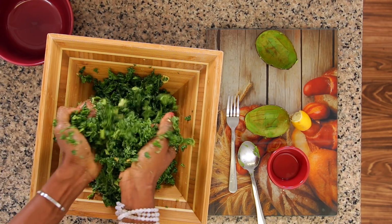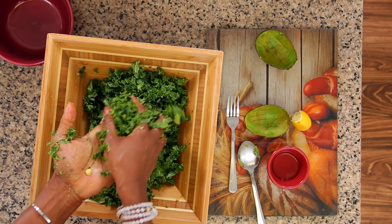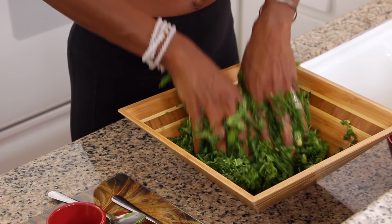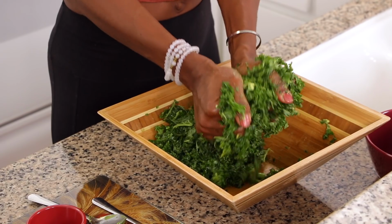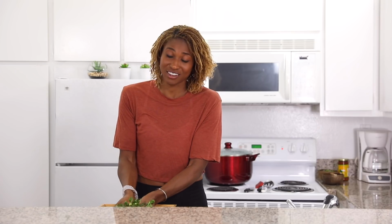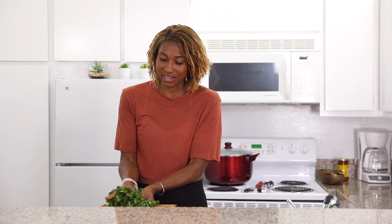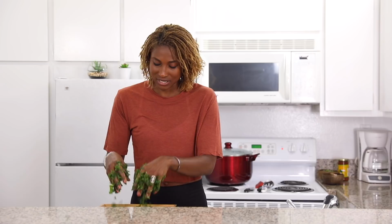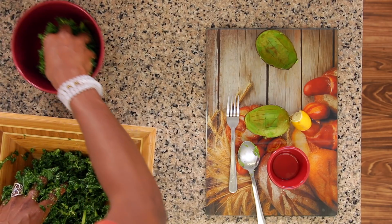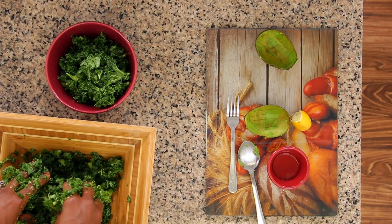Not only that, this is great for your hands. I mean, that avocado makes your hands nice and soft and it gets in your nails. And as you can see, this is just getting smaller and smaller. I mean, okay, I can do this all day, but it really feels good. And if you've never massaged kale and avocado before, you should really try it. It's really, really amazing. Okay, so now if you've gotten all your feels in with the kale, go ahead and transfer it to the bowl.